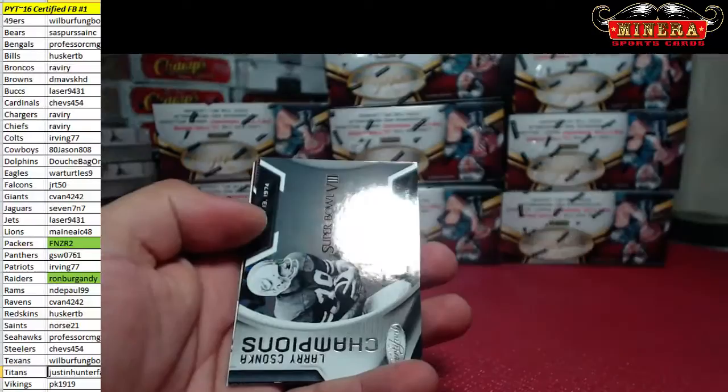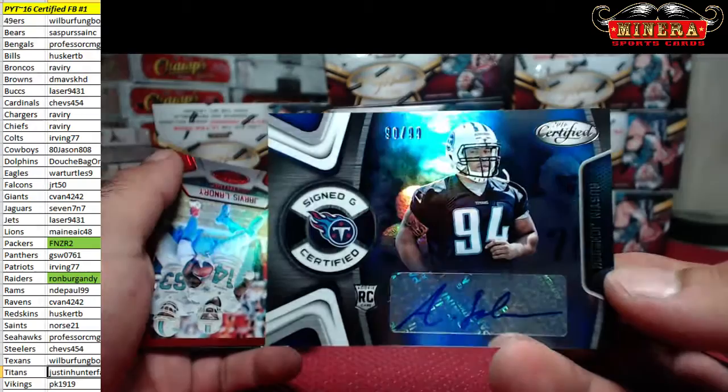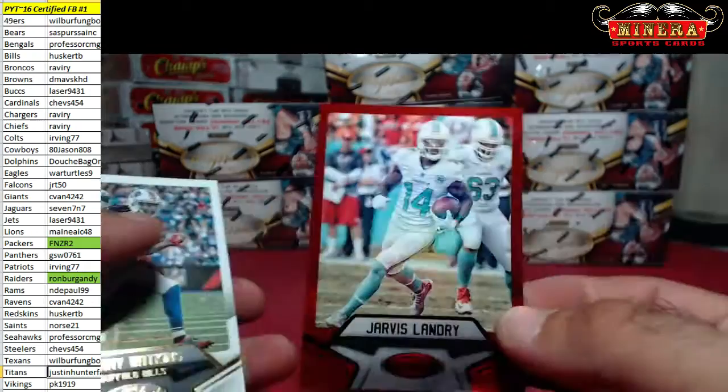Austin Johnson, 90 of 99. Signed G. Look at that. There's a signed G. We got a Jarvis Landry for the Dolphins. Red. 47 of 99.